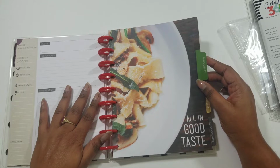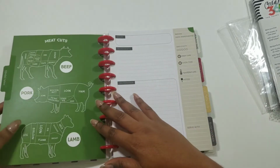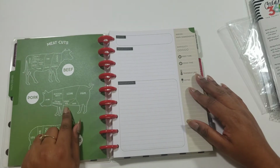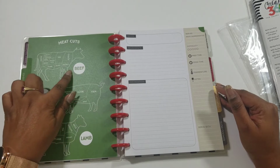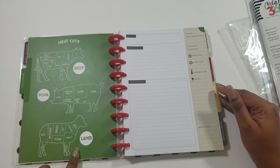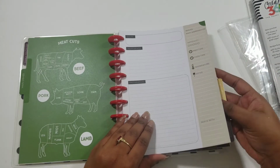So this one says main dishes, all in good taste. That looks so yummy. And then it has meat cuts on the other side, which is amazing. It has all the different meats, beef meat cuts, pork cuts, lamb cuts, then the green for your main dishes.